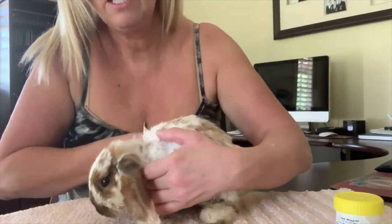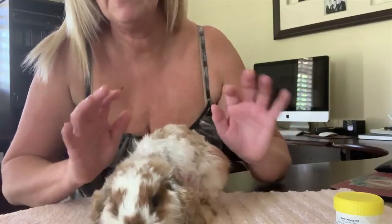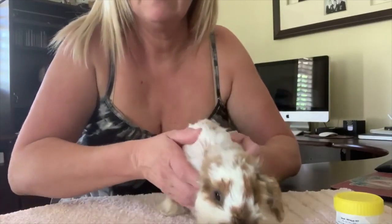So I've given her a cut just to get the mats off, but then we had to rush her to the vet, so she hasn't had any proper grooming, just removing of all those knots.